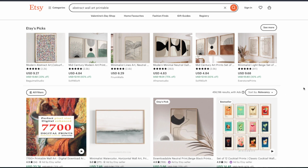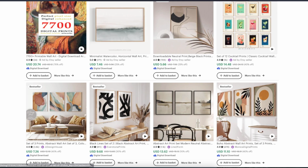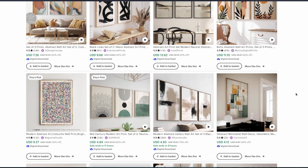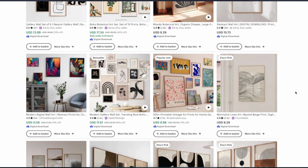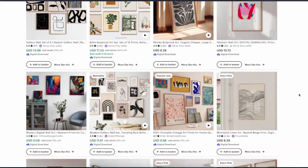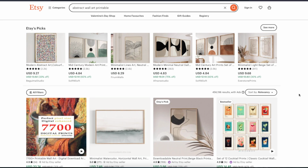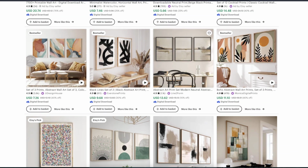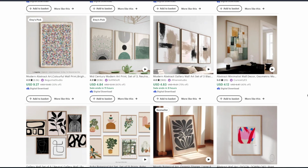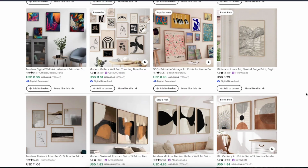So here are some abstract wall art printables. As you can see, these are quite simple to do actually yourself. You can buy art or create it yourself by using, for example, Canva or Kittl, and basically create different wall arts and sell it as a digital product on Etsy. So that's that. And you of course want to include the word printable when you do your art. Also, I would suggest to just write down digital wall art, because people will see that you are selling a digital product and not a physical product, so they wouldn't be misled.